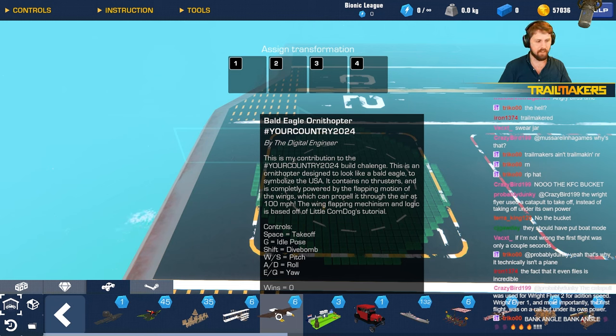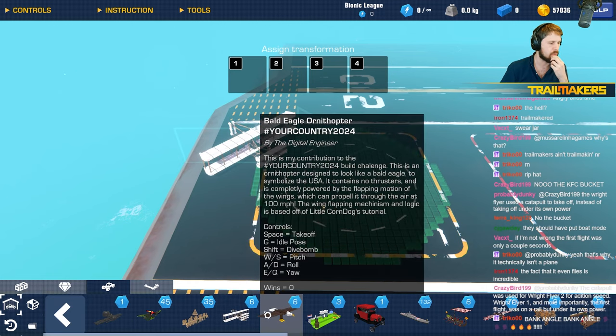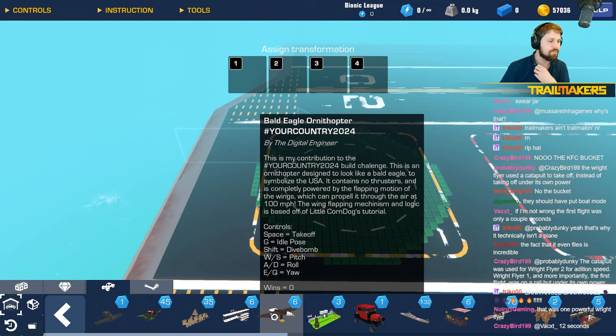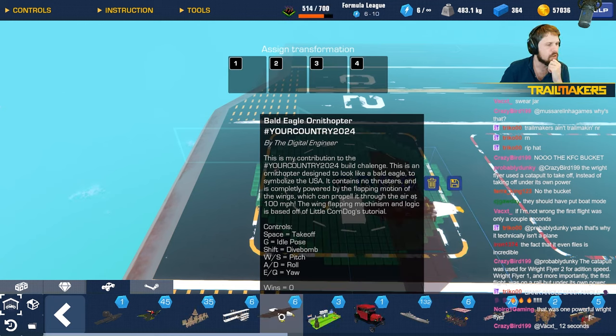Now we're starting the Americas. There's gonna be few of those. This was also an American, but this looks just slightly more American somehow. It's the Bald Eagle Ornithopter by the digital engineers. Maybe he's a bald eagle as well. You know. Maybe he is. Yeah. This is my contribution to the Your Country Build Challenge.